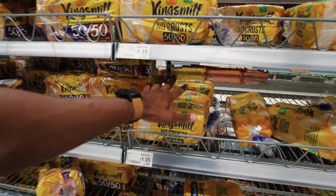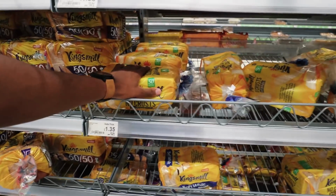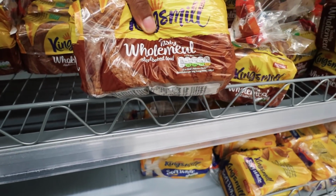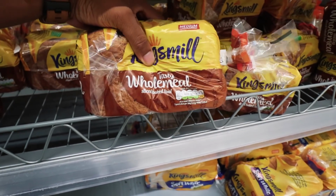Help a boy out. If you're a toast guy or a bread guy and you eat normal bread, don't go for the white bread. Go for the wholemeal. A lot more value in it in terms of nutrition. It may be a tiny bit more calories, but overall it's a better option than standard white bread.